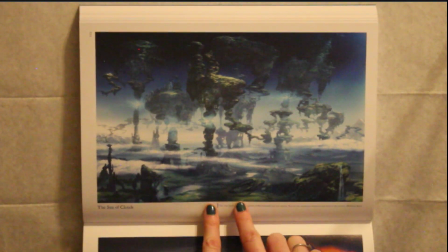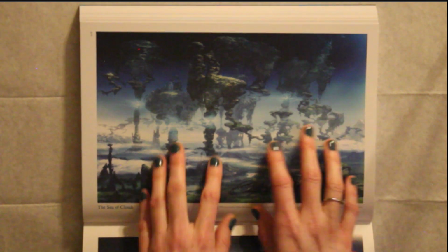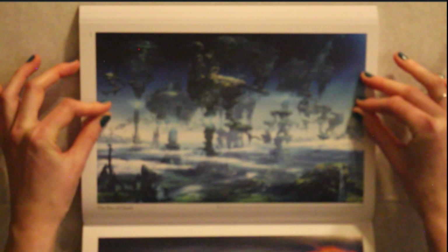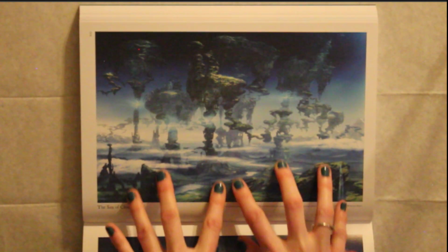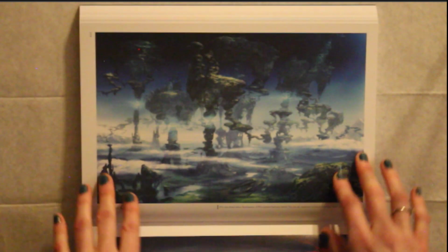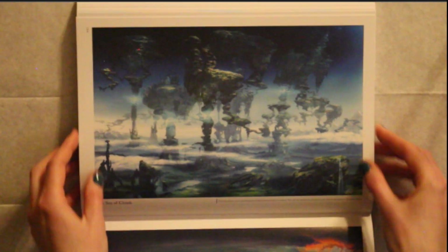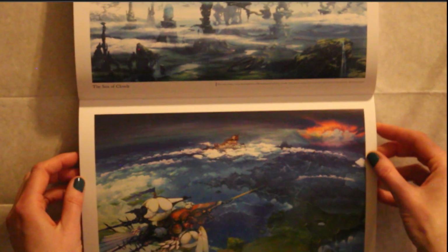So this is a beautiful area called the Sea of Clouds. And it's beautiful, as you can see, all these floating islands, but it is a pain in the proverbial to actually navigate, especially when you haven't unlocked flying in that area. Because 14 has a very annoying habit of making you unlock an area, do everything you need to do, and then unlock flying.